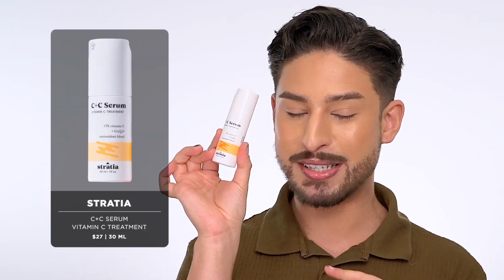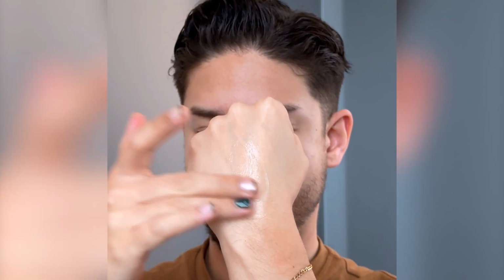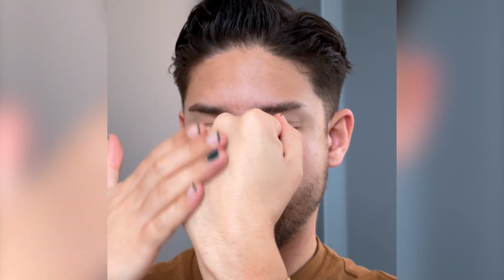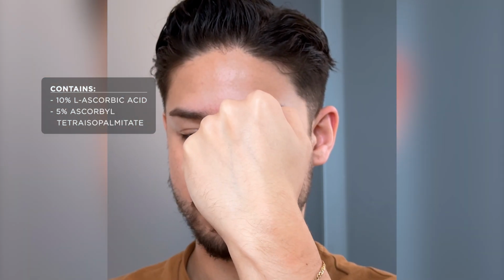Next, a little bit more of a different texture, a different vehicle. This is from Stratia. This is their C+C Serum. I say this is different because while the other products I've mentioned are liquidy, this is a suspension of ascorbic acid in a silicone vehicle. And so the idea is you spread it on, the silicones are volatile, and then the ascorbic acid is just on the skin. This features 10% of L-ascorbic acid, as well as 5% of ascorbyl tetraisopalmitate.